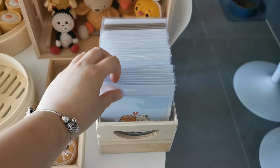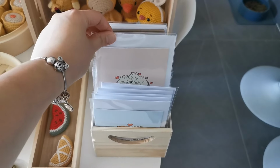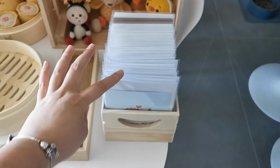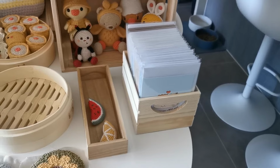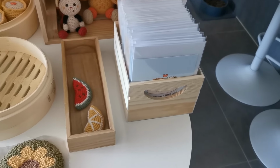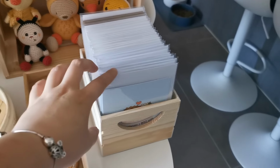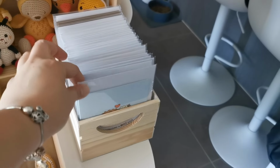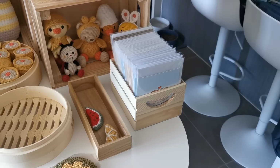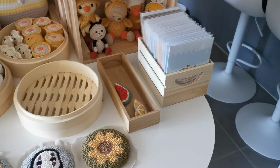Here I have my novelty cards that people can buy as well. I'm still thinking how I should display this, because right now in the box you can't really see what it is. So I might buy a little rack or something so that I can put the cards on, and that way people can actually see it. I actually have a plate rack that I bought from IKEA, so maybe I'll just pull that out and see how it looks.